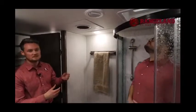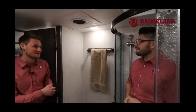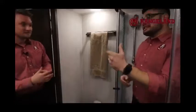Yeah, guys, what you have here again is that nice high-powered fan. So something like this, of course, you can simply kick on. You're going to be able to vent all that moisture out of here when you're showering. Or, of course, if you're using the washroom, you got a way to vent that smell out too. So, yeah, absolutely. Look at the size of that mirror.